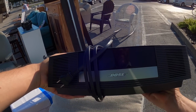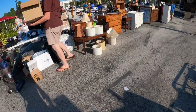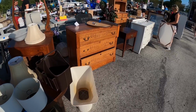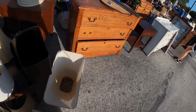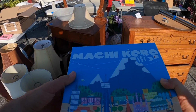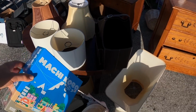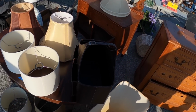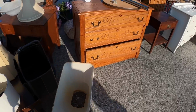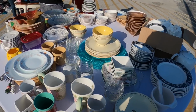Just pick this up. Has the remote with it. So it's crazy because I went back to the electronic table and I've been there like 4 times already. And then when I went back, I found that Bose radio. I also found this Machi Koro. It's a brand new and sealed game. And then I also found a Nintendo Switch dock. There wasn't a Nintendo Switch or anything, but just the dock that you put the system into, that was there as well on the electronic table. So it was a good thing that I went back because all of that stuff was not there when I first got there.